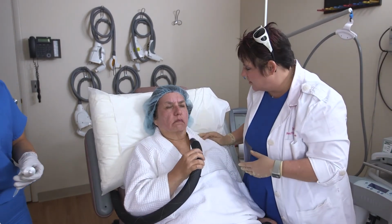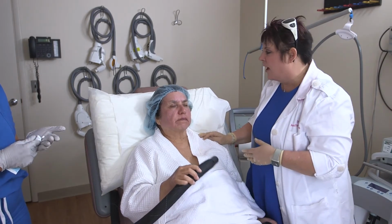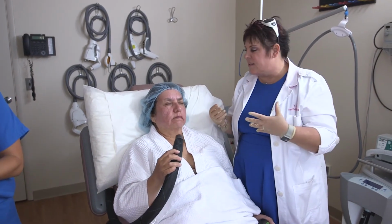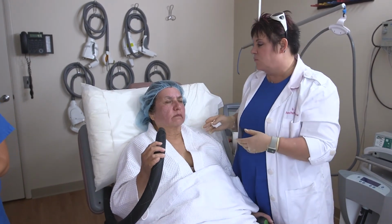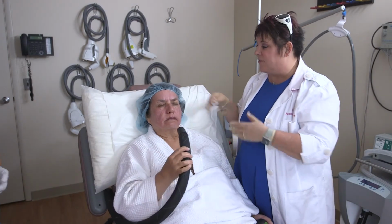Is that how you feel, Laura? Like you have a sunburn? No, it just feels tight. Tight, okay. So she's experienced a sense of tightness. That's from the edema. So the wrinkles will go away immediately because of all this edema. And of course, that's a transient reaction.